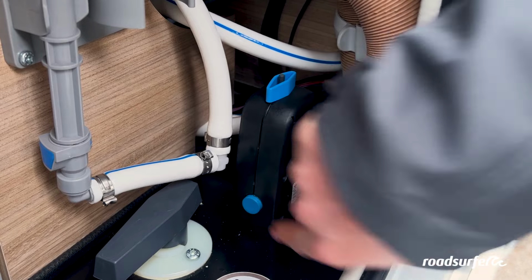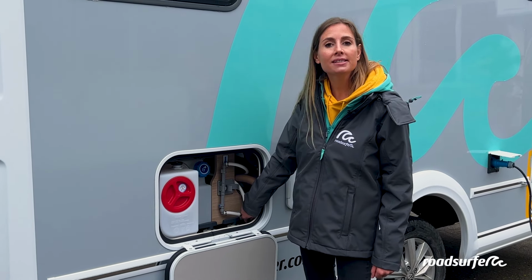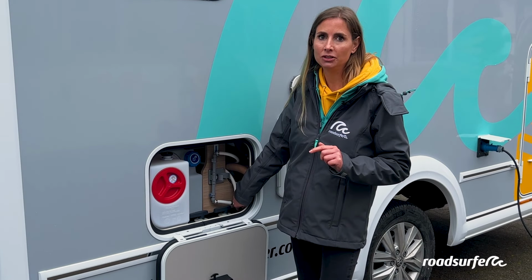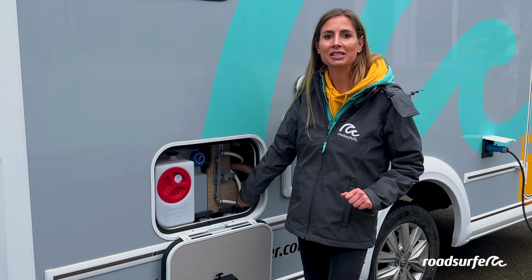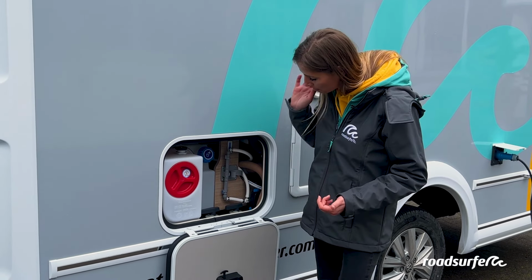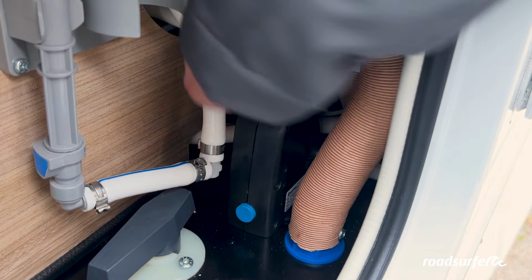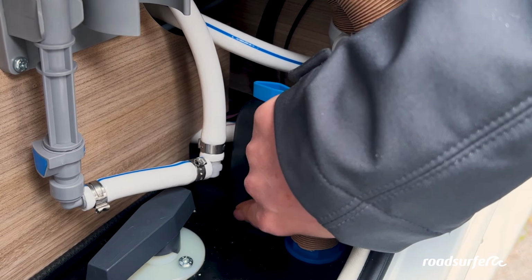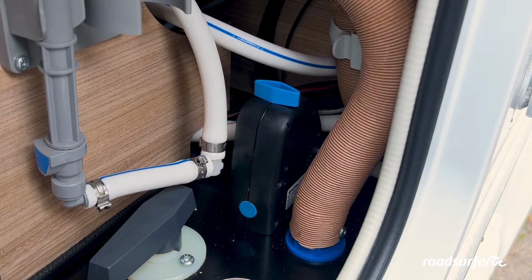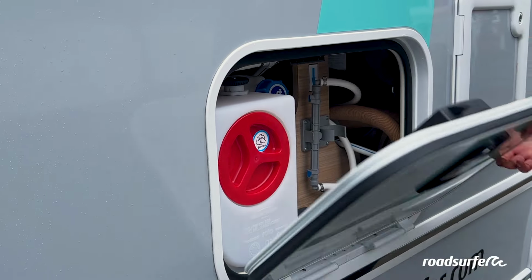For your information, this blue button here is the cold protection valve. If it gets colder than 6 degrees, then it will start itself, so that the pipes do not freeze and the necessary amount of water is let out of the pipes. If you want to shower or cook, then you will need water. You will need to turn this blue knob up here and push the button in. Then water can flow back into the pipes and you can shower and cook again.